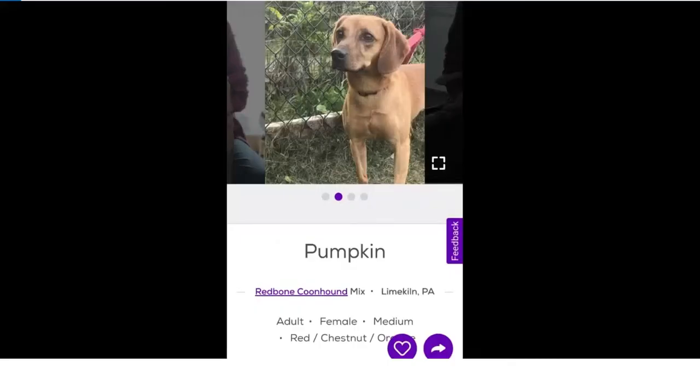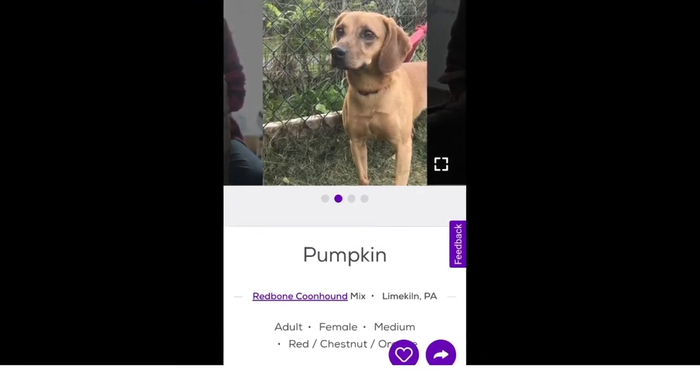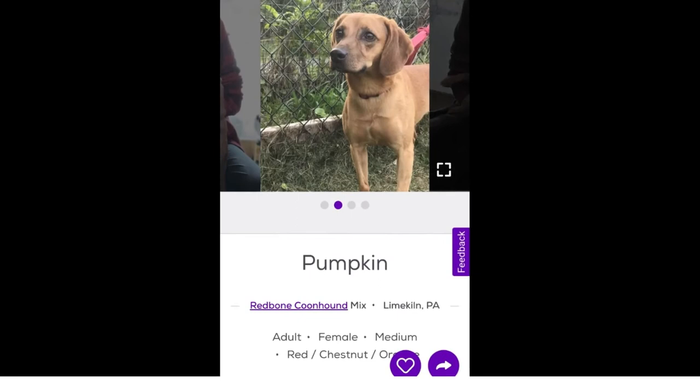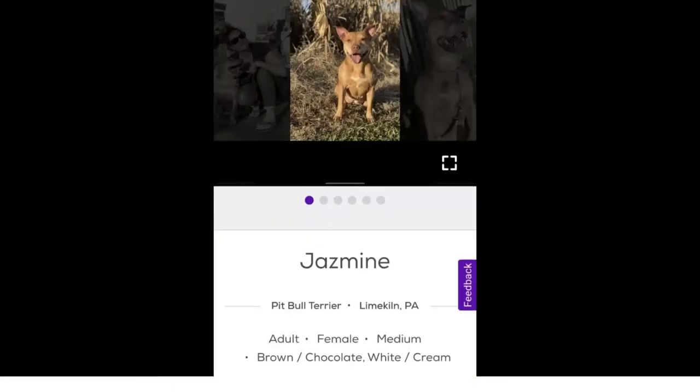And I noticed that when I was looking, they had some little pups for adoption. So if you're interested in looking for a new family friend that might fit your home, I have picked three out for you to take a look at. That's Jasmine. She's a cutie.